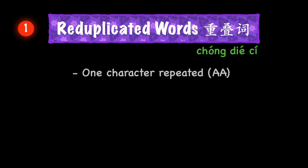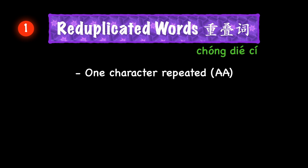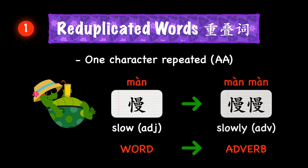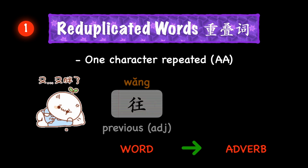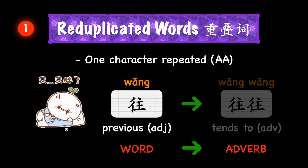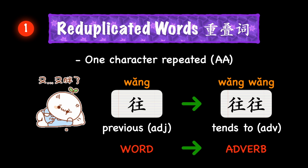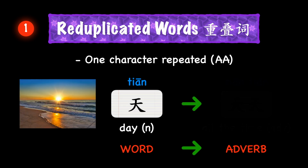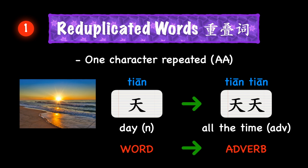The first type, reduplicated words, 重叠词, are theoretically the simplest. It's just one character repeated, but they're not easy to explain. One of the common functions of repeating a character, though, is to make a word into an adverb. For example, 慢 means slow, but 慢慢 means slowly. 往 means previous or past, so 往往 means tends to, implying that if something has already happened a certain way, then it will likely happen that way again. Finally, 天 means day, and 天天 means every day or all the time.